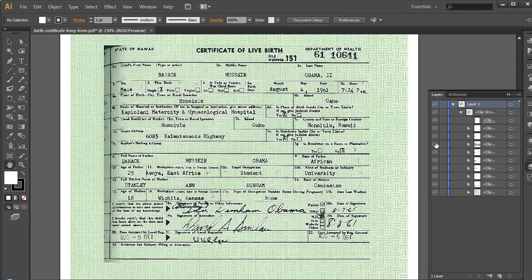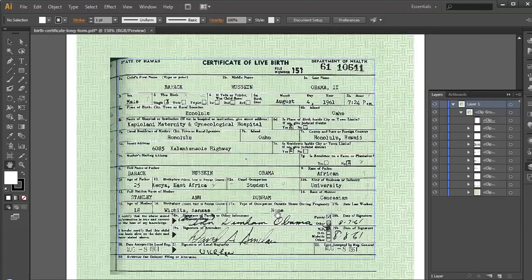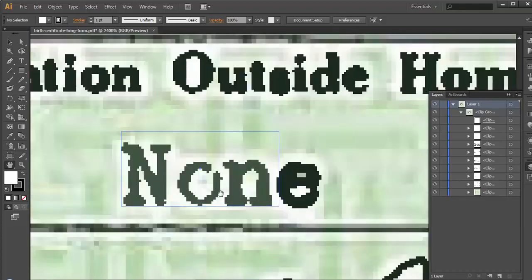We get down to the fourth layer. Ooh, something just disappeared. Did you catch that? Turn it on, turn it off. Well, in case you missed it, I am going to zoom in right here to the word none. While I'm zooming in, let's just take note of the color of the letters N, O, and N. They're much lighter than the E here in none, and they're also much lighter than the letters up here in the word outside and whatever these other letters are.